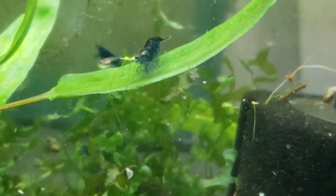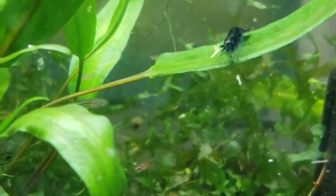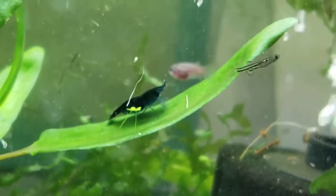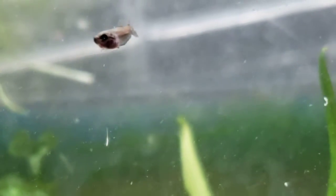There's that Twin Winnie. Almost looks like a zebra Danio, doesn't it, guys? And it's just hanging out with the shrimp for size comparison. There we go. Here's another betta. So this is another betta from the first clutch. And you can see, again, you've got that red coloration. The other one had that clear coloration, which was kind of cool.